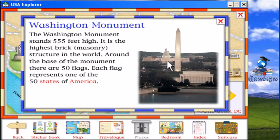Washington Monument. The Washington Monument stands 555 feet high. It is the highest brick masonry structure in the world. Around the base of the monument, there are 50 flags. Each flag represents one of the 50 states of America.